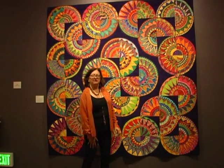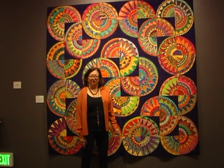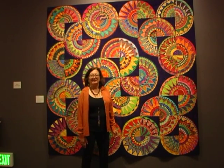It was actually done as a raffle quilt, and someone won it, and then a few years later decided that they didn't really know what to do with it and contacted Bill Volckening, and he added it to his collection.